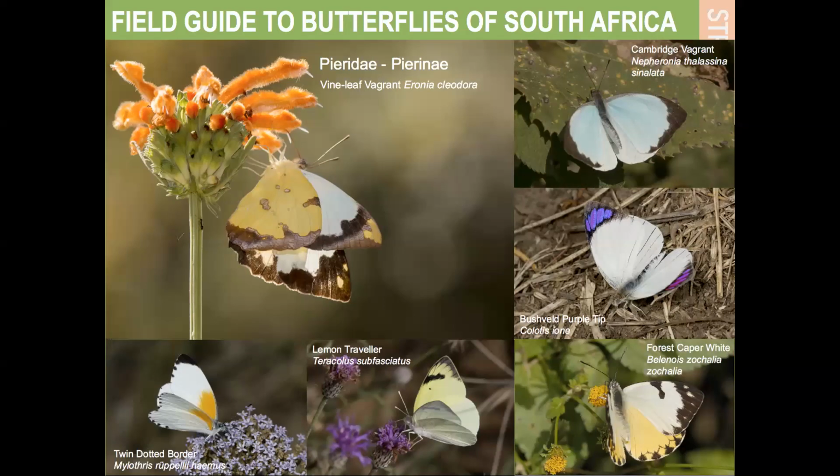And the big picture there is a vine-leaf vagrant, Eronia cleodora, feeding on one of our best butterfly plants, which rejoices in the common name of wild dagga. Dagga being the African word for cannabis. The leaves resemble those of cannabis. Leonotis leonurus is its Latin name. And it's a beautiful sight to see one of these.